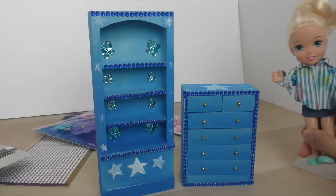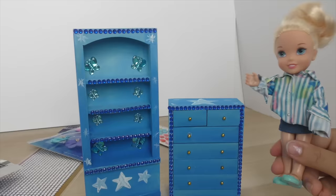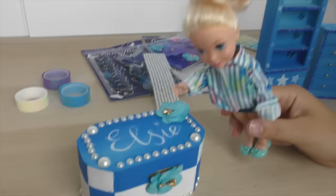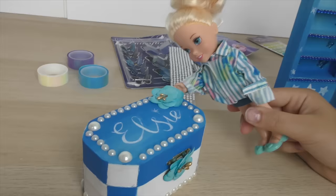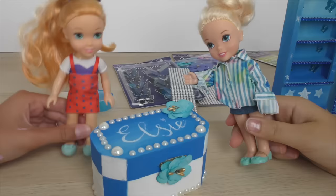I am so proud of my decorating skills. The beautiful diamantes and the diamond butterflies, everything looks beautiful. Now onto my chest. I'm so proud of my chest. It is the most beautiful chest I've ever seen, with the flowers and the pearls that go all the way around. Oh, just so beautiful and stunning. Annie, Annie, come here, look at my chest. Wow, Elsie, that is so amazing. I'm gonna go start on my chest now.